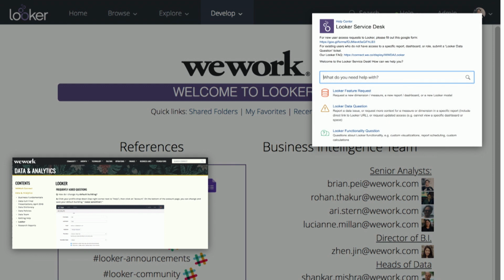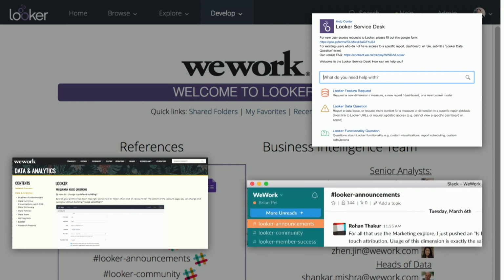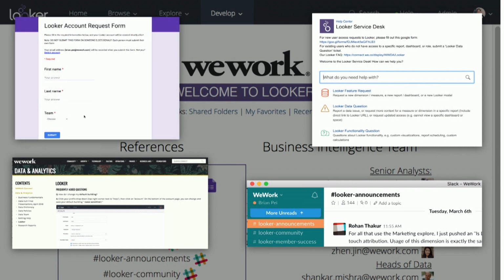We had to create a service desk, so like Rohan was saying before, we would just get emails, and so Rohan and I set up a service desk where you can ask for questions about data, feature requests, and we linked it to our homepage directly. A bunch of relevant Slack channels because everyone in WeWork uses Slack, and most importantly, if somebody else on your team needs Looker, we have front and center the link to the Google form, so just send that over and they should be able to get set up.